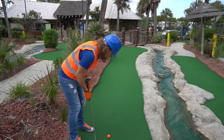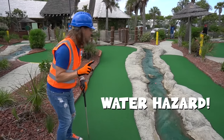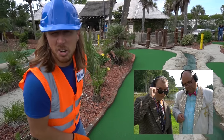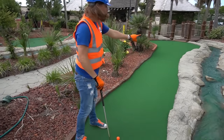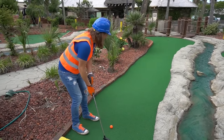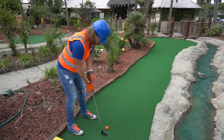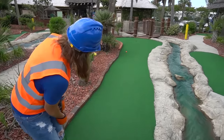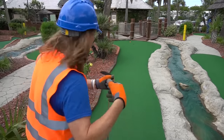Oh, yep. Oh, water hazard. That's okay. I did that on purpose, just to show you that there was a water hazard. It's all good. Because I got another ball right here. All right, let's try this again. Just gotta be careful, right? Here we go. Line it up. See if we can get another hole in one. Oh, easy, easy. Oh, we came really close. Come on, let's go.